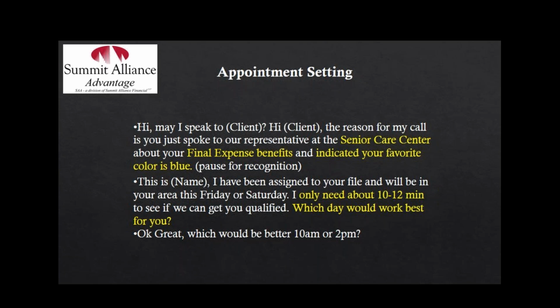You want to immediately remind them why you're calling. "Okay, great. This is Jason. I've been assigned to your file. I'm going to be in your area this Friday and Saturday. I only need a few minutes, 10 to 12 minutes to go over this with you. Would Friday at 3 o'clock work well for you, or maybe Saturday at 10? Which would work best for you?" Again, I'm always giving them an option. That's why that's highlighted.